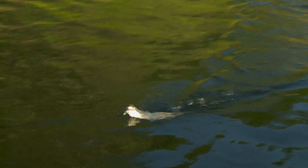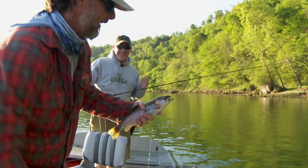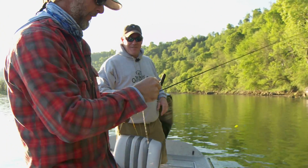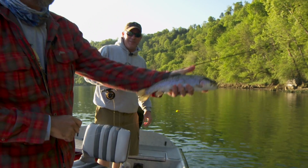It was one of those days that you really like being on the White River. A lot of fish, a lot of action, some good fish, and good numbers too. Well, that's the way to start the day. I like that. Nice, healthy trout, not just giants, but not babies either.